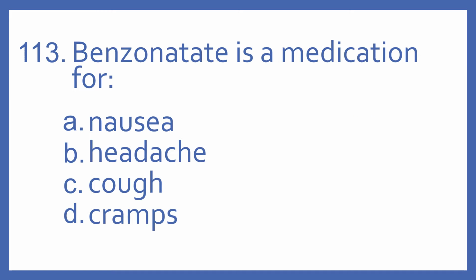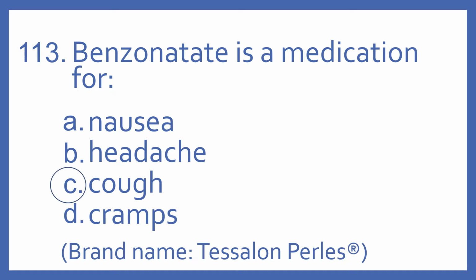Number 113. Benzonatate is a medication for A, nausea, B, headache, C, cough, or D, cramps. The answer is C, cough. Benzonatate is a medication for cough, and the brand name is Tessalon Pearls.